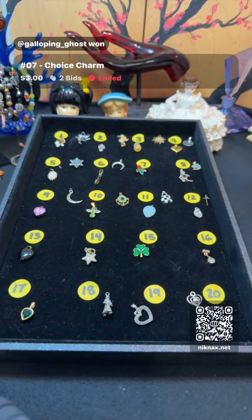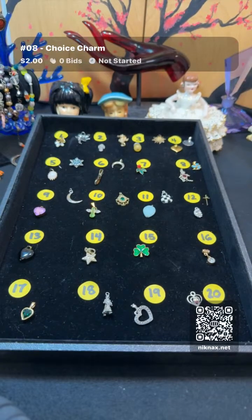I love your name, by the way. It's very visual. I can actually see a galloping ghost when I look at your name. All right. So if you want to bid again, I'm going to duplicate it. And if you see something you want, you can go back now and get number 17. So it's running.